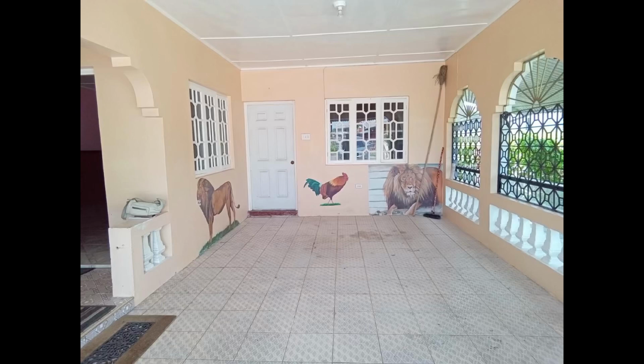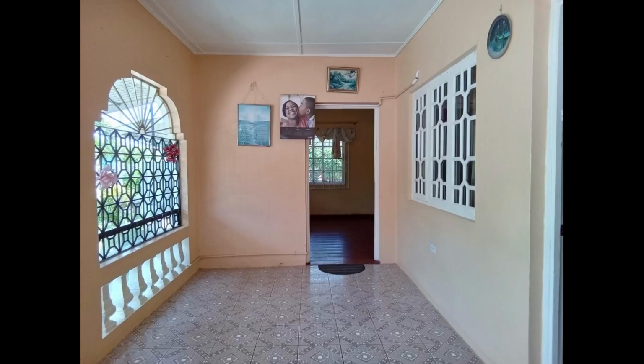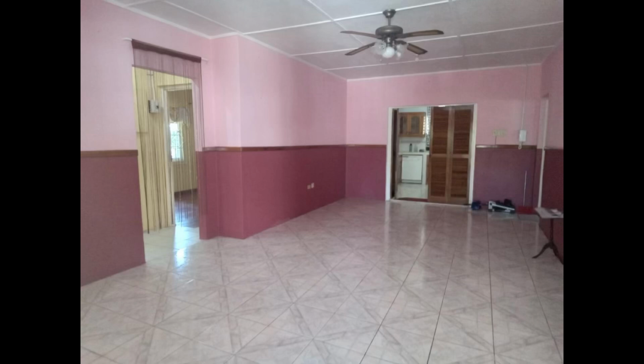Now, this home sits on a lot size that's well over an acre. It's specifically 60,114 square feet. Yes, a really, really large property. All right, you guys, a really large lot size. And then you guys will have space to expand. All right, you have space for backyard farming.